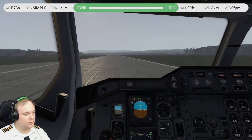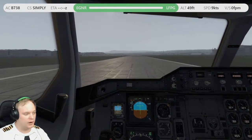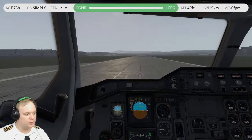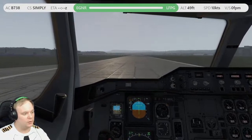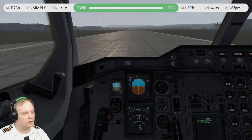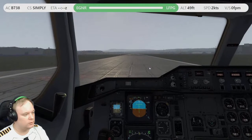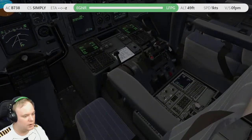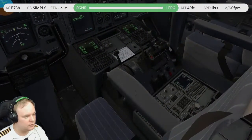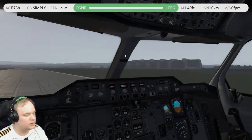Dan, hello mate, welcome to the stream. Ready for takeoff? Yeah, we're just going to do our final checklist now for takeoff. Should be good to actually just go. Any ATC. Oh, whoa, whoa, whoa, whoa. Okay, she was a bit jumpy there. Okay, we'll just throw on the parking brake for a second. I don't know why she was so skiddy.